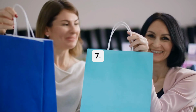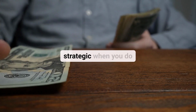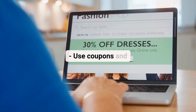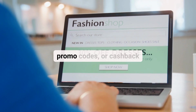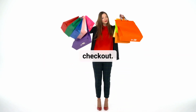7. Practice smart shopping. It's not just about cutting back on impulse purchases. It's also about being strategic when you do shop. Smart shopping will save you money every time you buy something. Use coupons and discounts. Before making any purchase, check if there are any coupons, promo codes, or cashback deals available. Websites like Honey or Rakuten can automatically apply discounts at checkout.